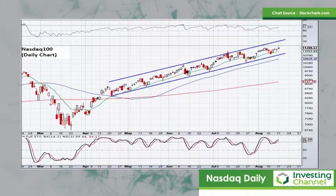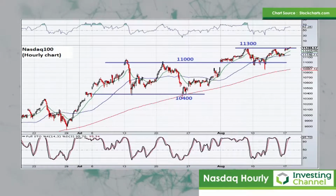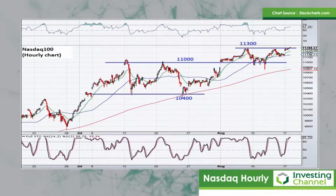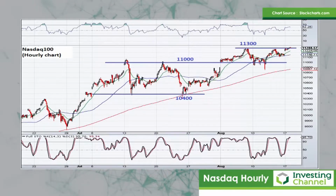Then let's take a look at our last chart for today, and this is zooming in on the Nasdaq. This is now an hourly chart of the Nasdaq 100 index, and what's evident here is the trading ranges that have been in play over the last couple of weeks. You can see through July it traded in a nice broad range between 10,400 and up to 11,000. That 11,000 resistance was eventually broken to the upside in early August, and what often happens, as is the case here, is previous resistance becomes support on any further pullbacks. And that's exactly what happened.